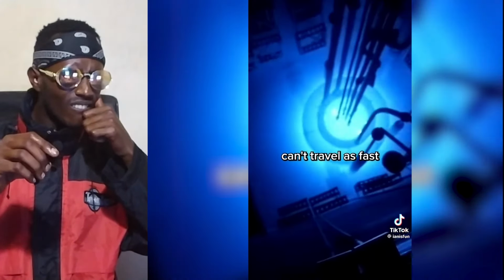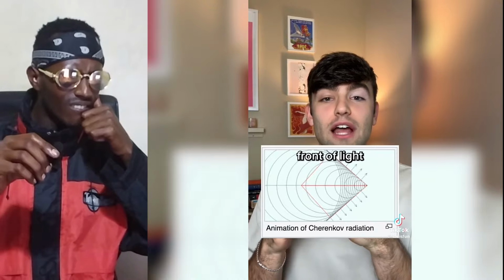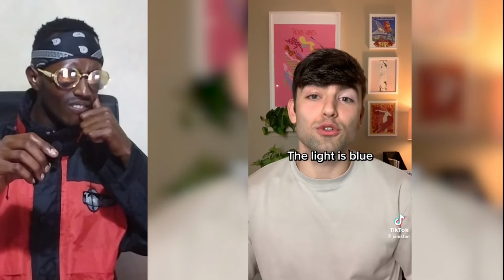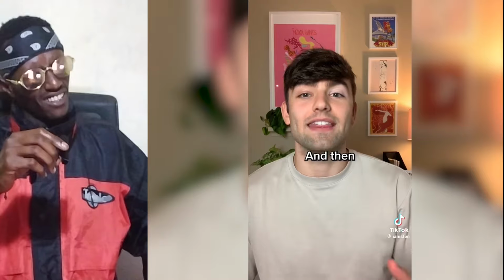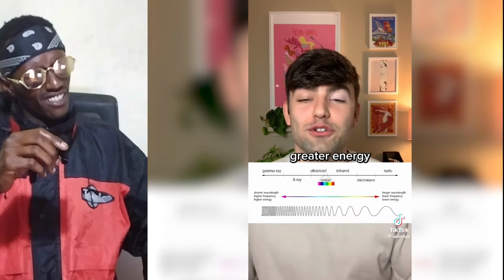The light can't travel as fast as that beta particle is traveling through the water, and so you get this conical front of light that emerges behind it, similar to a sonic boom traveling behind a jet. The light is blue because the particles emitted from the reactor are very high energy and thus excite the water molecules to a very high energy state, and then they give off blue photons because blue is a greater energy wavelength than any other in the visible spectrum.